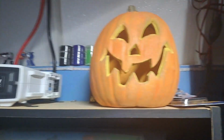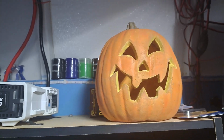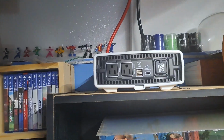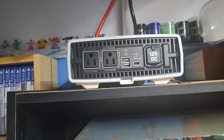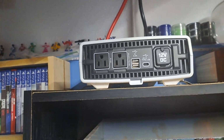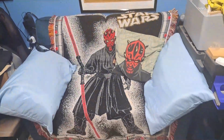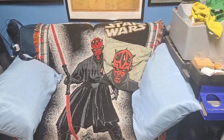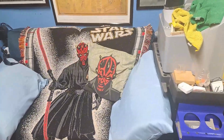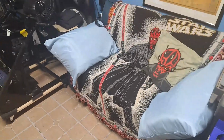You can see up here, this is the mascot for everything that I have. This is the pumpkin, a Pumpkin King. And this is my inverter, so if I decide to run anything in here off of solar, I can. Well, this is a nice deal I picked up at Walmart. This is a small couch bed, so if I need extra room, I can always turn this into a bedroom if I have guests over at my home.